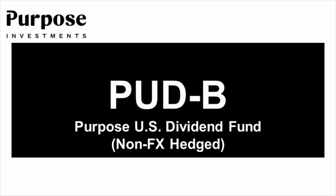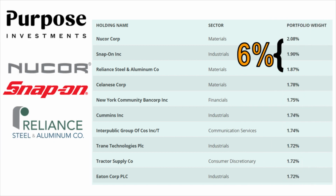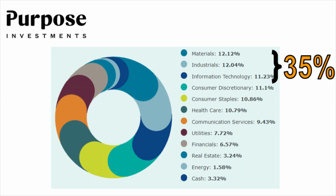Purpose US Dividend Fund. Amongst the top names, I'm not really familiar with most of them, and that in itself might be a slight concern for investors who also don't recognize them. The top 3 names represent 6% of the portfolio, so it's well diversified in that sense. The sectors concentrate towards materials and industrials, and the top 3 represent 35% of the portfolio.